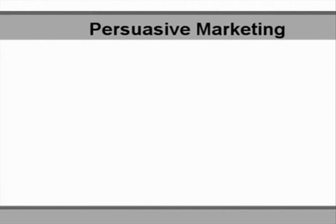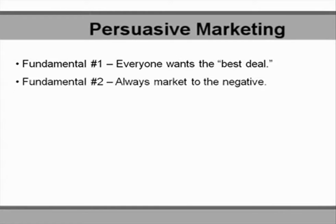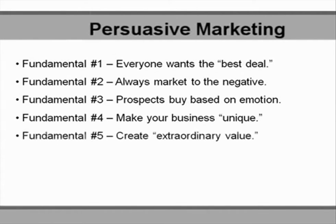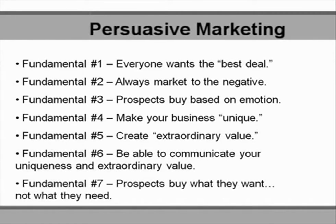So, as a quick review, the 7 fundamental human behaviors to focus on that will help you create persuasive marketing are: fundamental number 1, everyone wants the best deal. Fundamental number 2, always market to the negative. Fundamental number 3, prospects buy based on emotion. Fundamental number 4, make your business unique. Fundamental number 5, create extraordinary value. Fundamental number 6, be able to communicate your uniqueness and extraordinary value. Fundamental number 7, prospects buy what they want, not what they need.